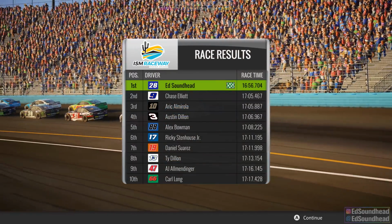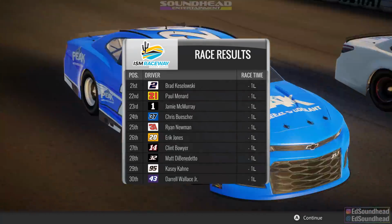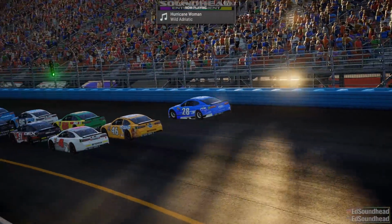All right, so here's your finishing order. Chase Elliott brings home 2nd. A lot of cars laps down here. That's going to hurt some championship contenders most likely. And Kyle Larson dead last, 7 laps down. That's a tough deal for him.